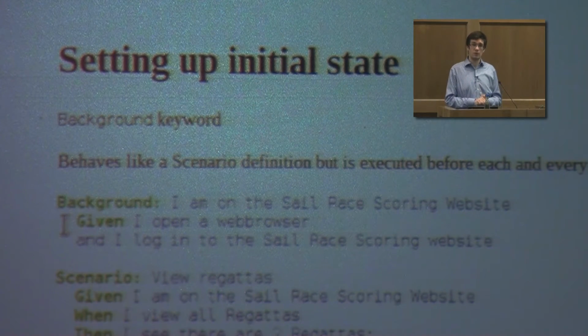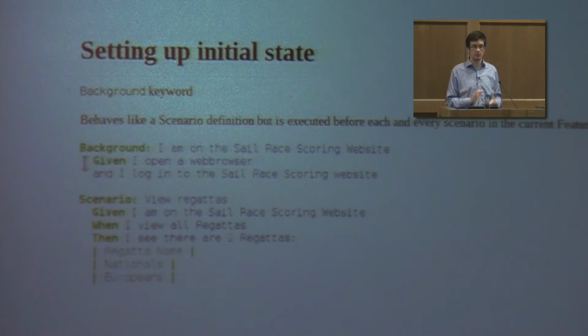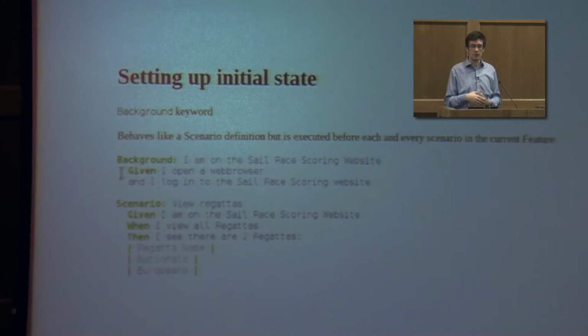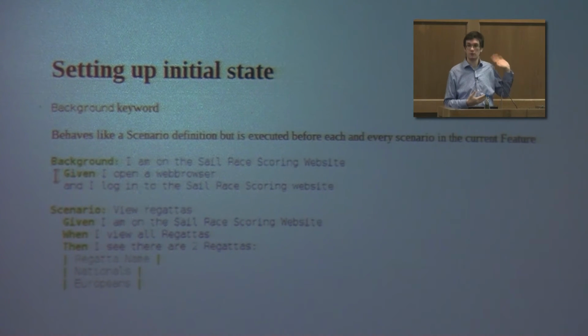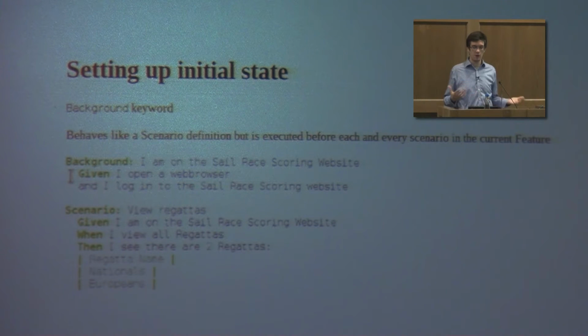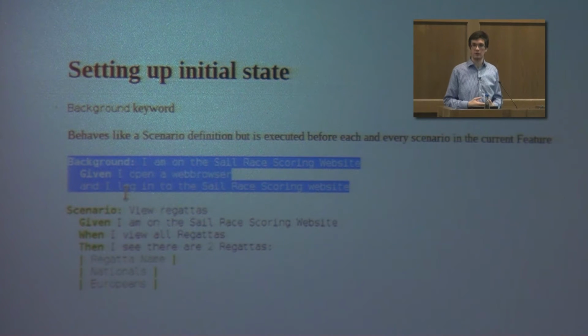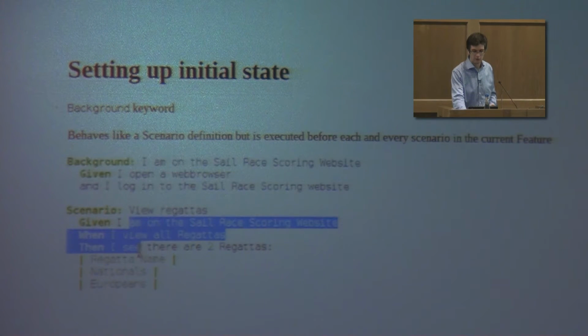So we want some initial state. The background keyword helps us to do this for all the scenarios. Basically, it looks like a definition of a scenario, and it's run before every one. So in this one, the background we have is, I'm on the website. For us to be on the website, I open a web browser and I log in. And that's it. That will automatically be run before every single test, which means you don't have to put all this logic in the start of every test.